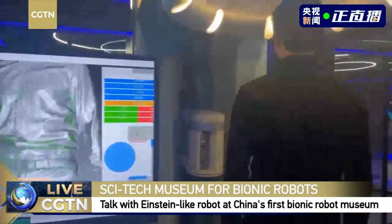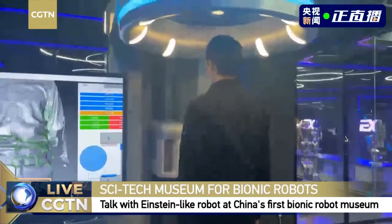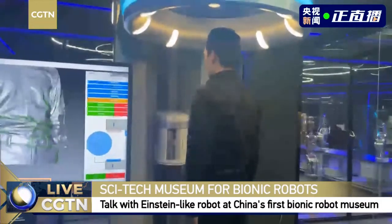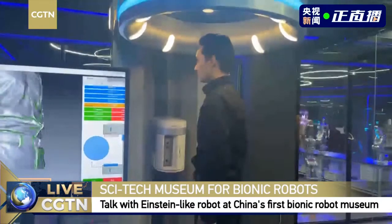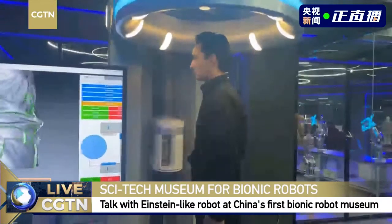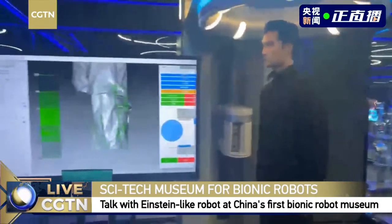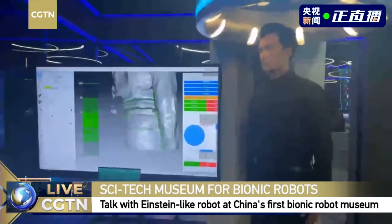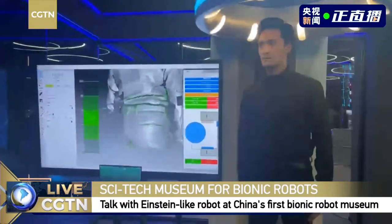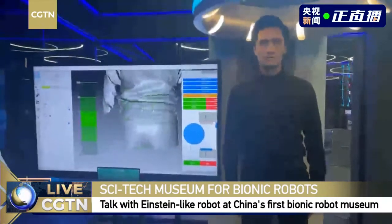It's using the laser to scan all the details of this human body, and by the terminal of the computer, we collect all the data and we can do the improvement, and later on we can continue with the modeling. So for anyone, we can build up a bionic robot in their own shape.